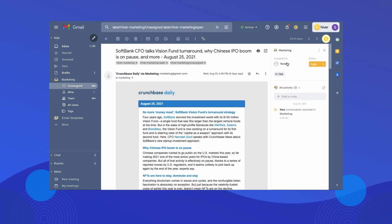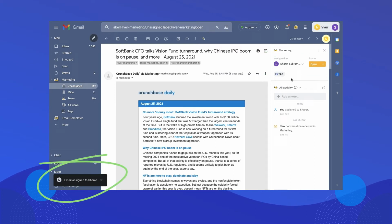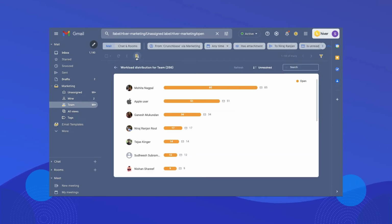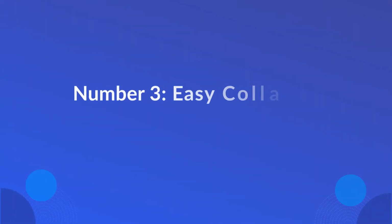Assigning emails in Hiver is as easy as 1, 2, and 3, and that's that. It also lets you assign a status to every email, so you can understand the progress of each email in just a glance. And if you go to the team view and click on this little button here, it even gives you an eagle-eye view of how workload is distributed within your team, so that you can track and delegate work efficiently.